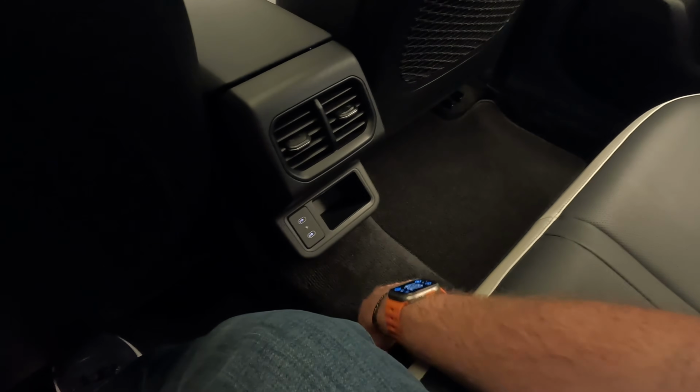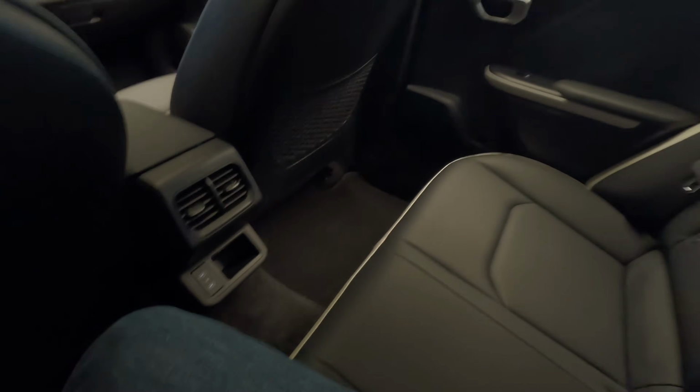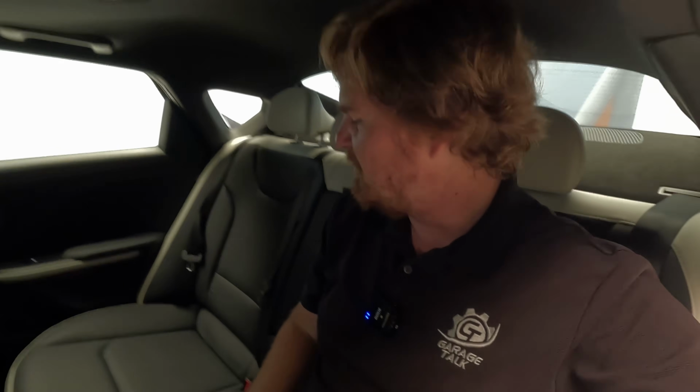We do get a large center tunnel here, so if you put 3 adults back here, which I guess you can do because, again, it's one of the larger vehicles in the segment, you're going to be straddling that, awkward touching, whatever the case may be. You know, do you remember that Chevy Colorado commercial from like years ago? I'll see if I can find it and link it down below.